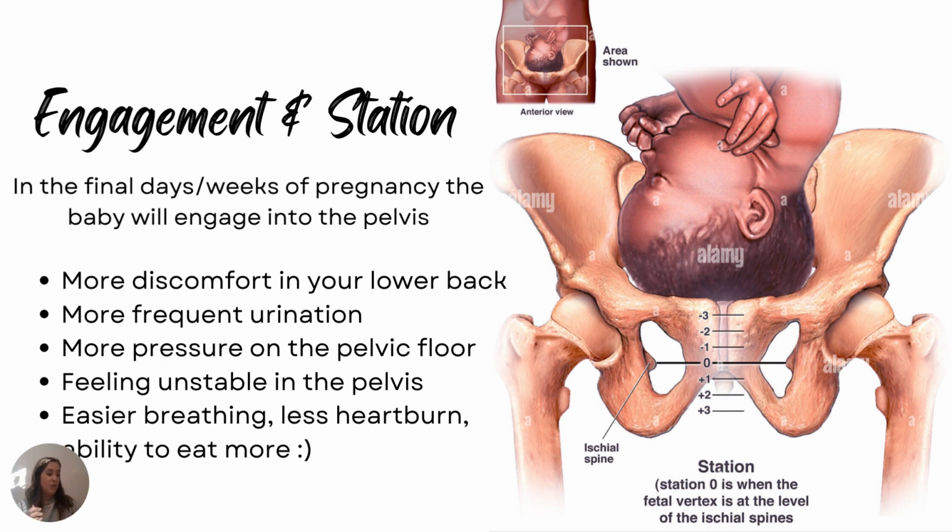So if the baby is really high, we want to try to make the opening of the pelvis larger, right? So we might be doing really deep squats to open that top of the pelvis. If the baby is at that 0 station, we might be trying to do more asymmetrical things to aid the baby in rotating down through the pelvis. So we might be doing things like the stairs or lunges, different things where we're moving side to side so that we're moving that baby through.